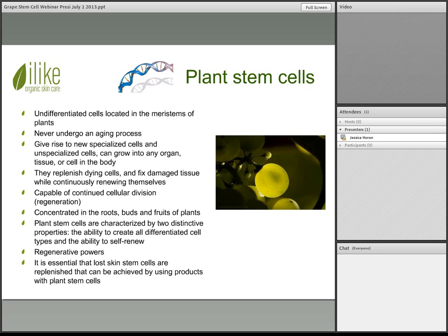It is essential that the lost skin stem cells are replenished. That can be achieved by using products with plant stem cells.